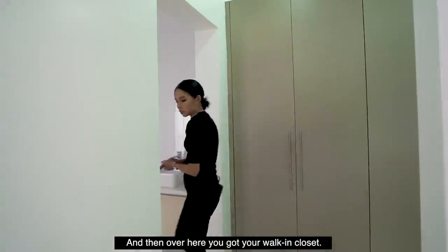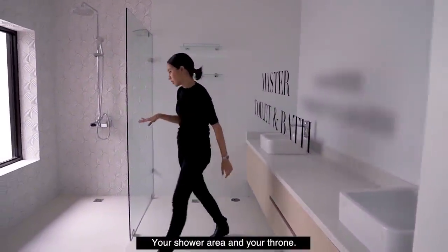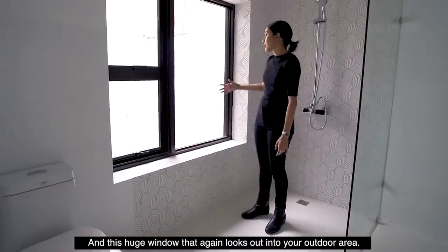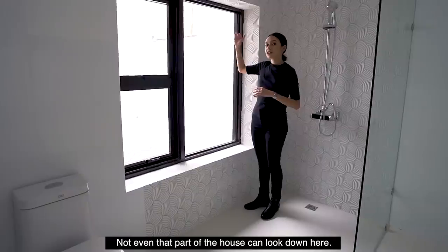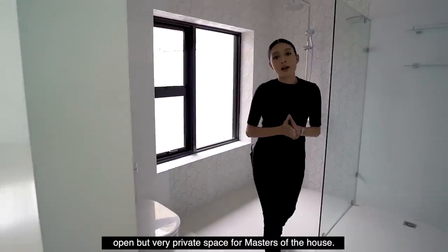Then over here, you've got your walk-in closet. And to the left, you've got your ensuite, master's toilet, and bath. So you've got your his and her sinks, your shower area, and your throne, and this huge window that again looks out onto your outdoor area. So again, high walls, not even your own, kasi itong bahay na to meron siyang slightly higher elevation. Not even that part of the house can look down in here. So it's a very nice, you know, open but very private space for masters of the house.